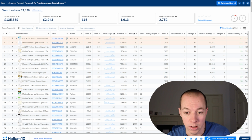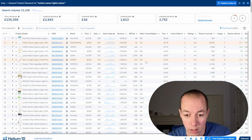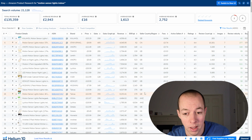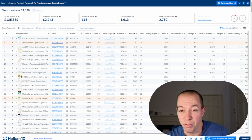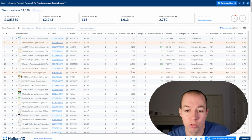From the seller country or region perspective, I like to see at least a few GB sellers on here. If they're all Chinese sellers, it often suggests the margins are too tight. We've got a good collection here of GB sellers, which is a very, very positive sign that this product may have potential. The fees are nice and low. As a rule of thumb, roughly a third of the overall price. If it's much above that, then the fees might be on the high side, but I'm not seeing anything here to worry about really. We come across a bit further to look at ratings and review counts.